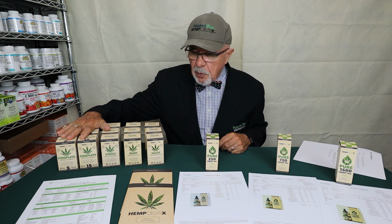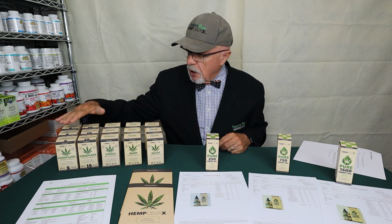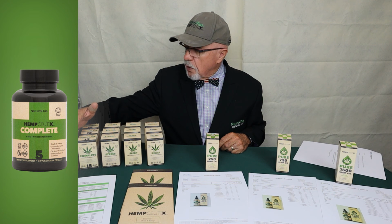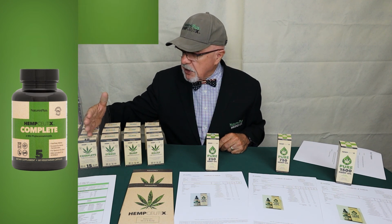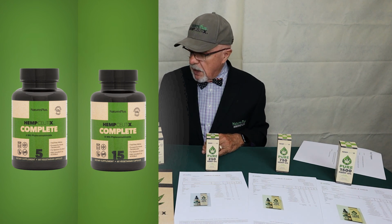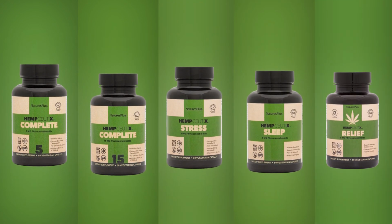So what we're going to do, we're going to bypass the digestive system and make it highly absorbed. We have a Complete 5, which is 5 milligrams in 2 capsules, a Complete 15, which is 15 milligrams in 2 capsules, and then we make some specialized ones. We make one for stress, one for sleep, and one for pain relief.